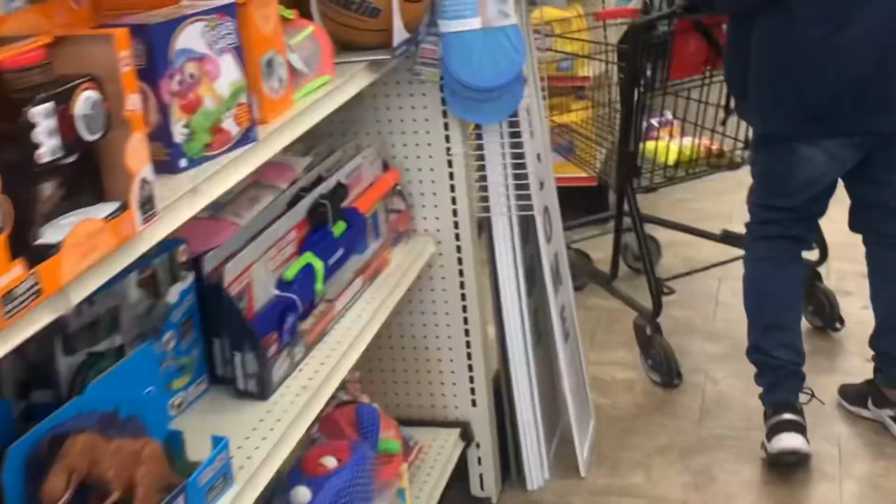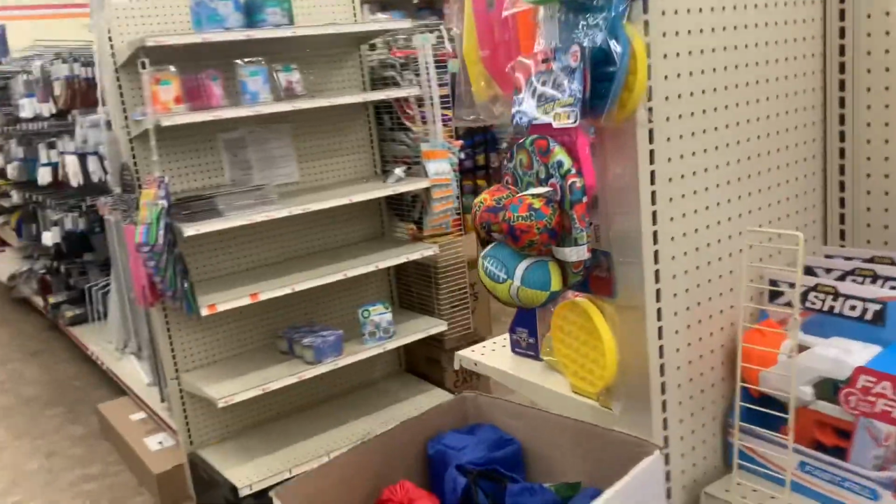Look around, go over there. That's not Kern, I got Family Dollar, a different location. All right, y'all, so I checked the makeup section, the nail section. There's not much in here. They're currently stocking right now, so it's a different location too. I've never been here before. It's pretty big, but it's not much stuff here.